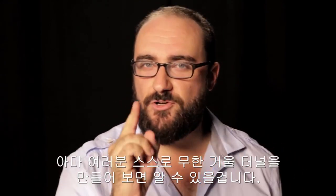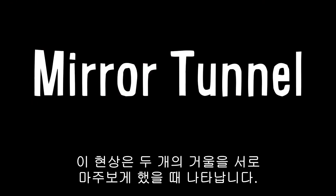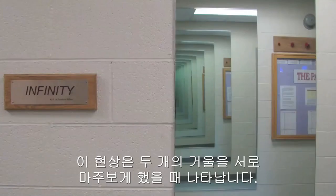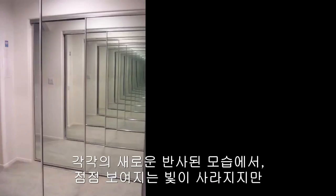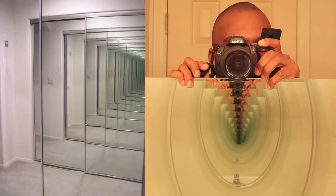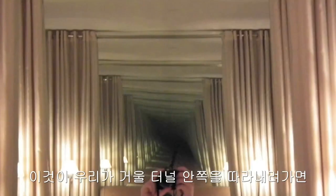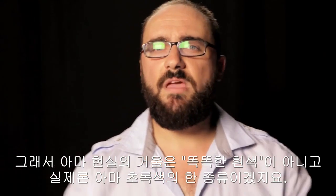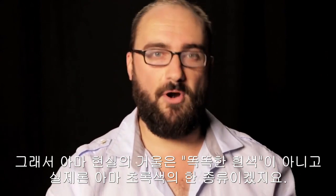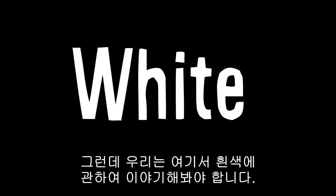You may have noticed this yourself when investigating a mirror tunnel. This happens when two mirrors face each other, reflecting the same scene back and forth and back and forth and back and forth. With each new reflection, a little bit more visual light is lost, but green least of all. That's why the reflection way down the tunnel is dimmer and greener. So maybe real-world mirrors aren't smart white, they're actually kind of green, but we should talk about white.